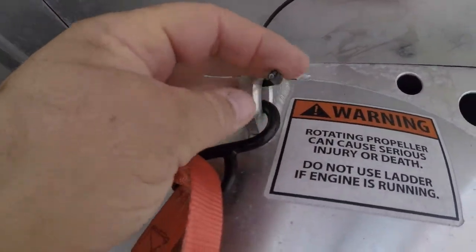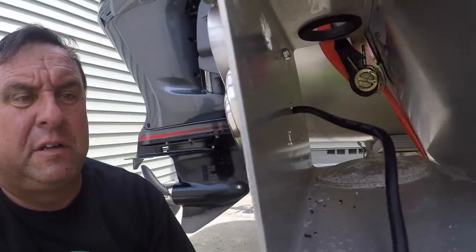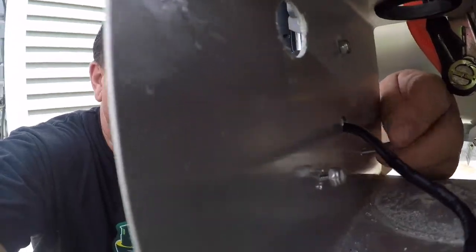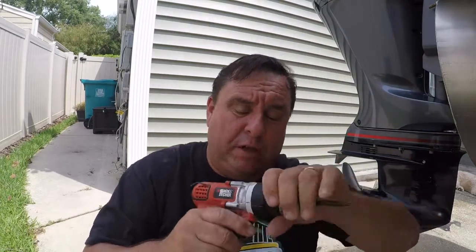Now this is the wire that I cut. This is the wire that it comes with. You can see I drilled my hole back there. And now I'm putting in the nuts, screws, and bolts. I'm going to take this off and put it on something a little tighter.